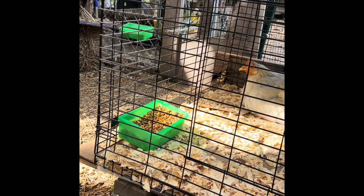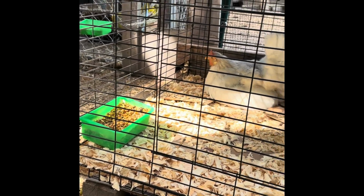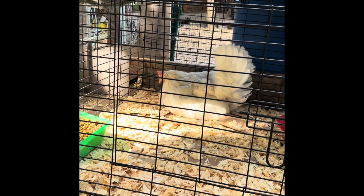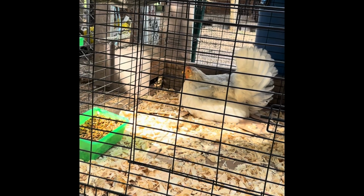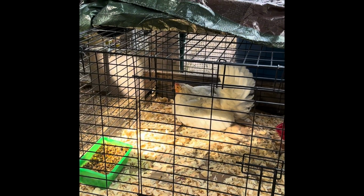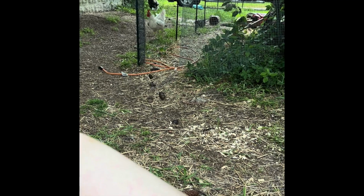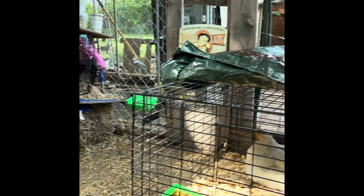I might try to leave them here for a couple weeks. There'll be a lot of coop cleaning for me with Mama in there. And I'll let Mama out if she wants, or back in, but she's not a free-range chicken. So I don't want her to have to deal with the stress of Laddie and Flower trying to establish a pecking order. She's got babies.